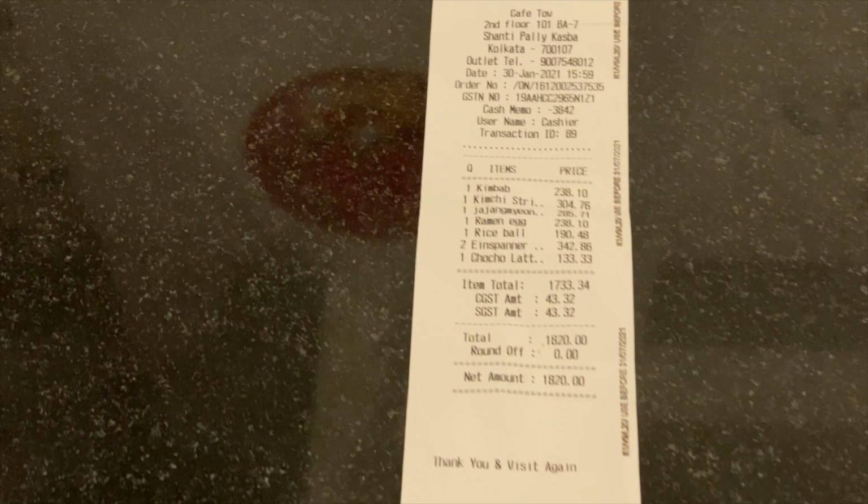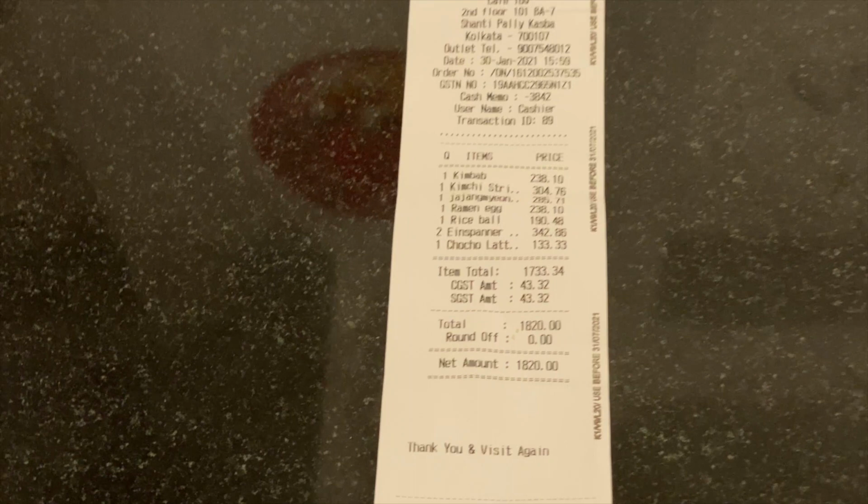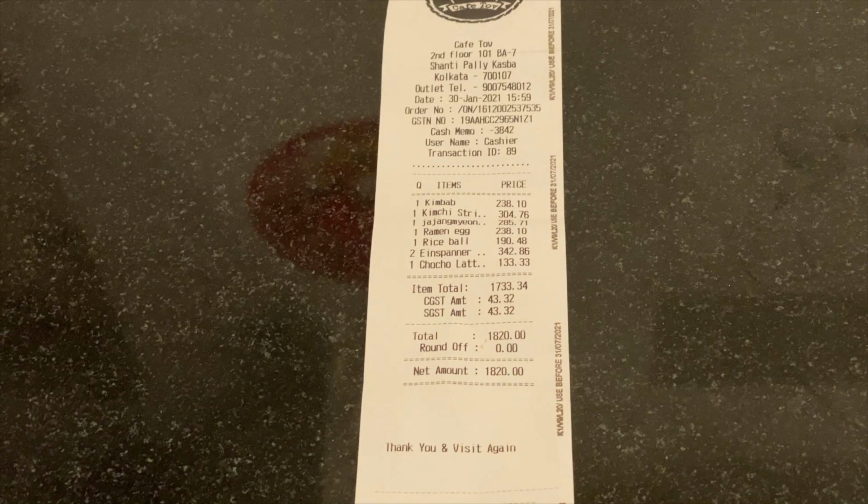Again, can't stop raving about the quality of the ingredients that they have used. All high quality and extremely delicious. And when it comes to the price, as you can see on camera, it's priced quite well.